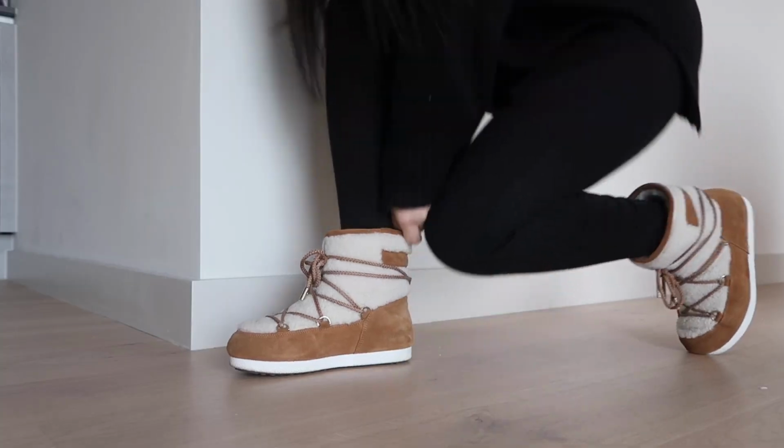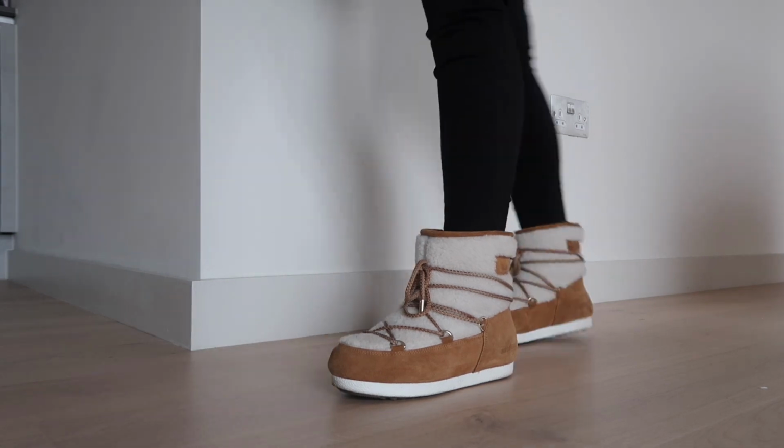Next, I'm ending on a low, kind of. The most underwhelming pair, but my favorite, most comfortable pair of boots. It's my moon boots. As you guys know, when I bought these, I was obsessed with them. I am still obsessed with them. I would wear these every day if I could. If they went with everything, I'd wear them every day because it feels like clouds on your feet.